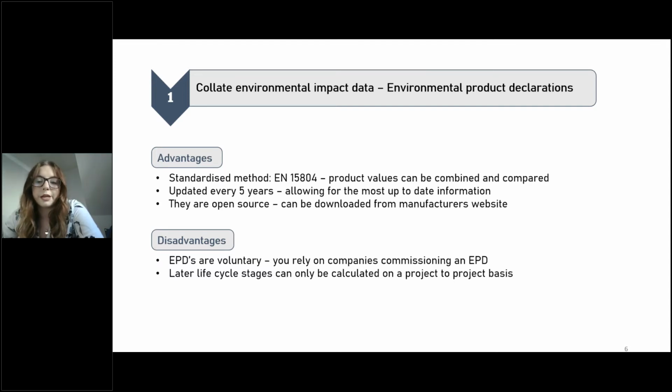As well as this, the EPDs are updated every 5 years, meaning you can say with relative confidence that you have the most up-to-date information. Another advantage is that the EPDs tend to be open source, and where they are available, they can be downloaded from the product manufacturer's website.